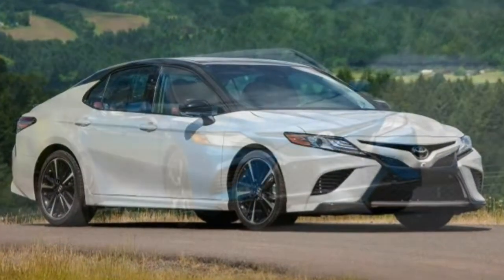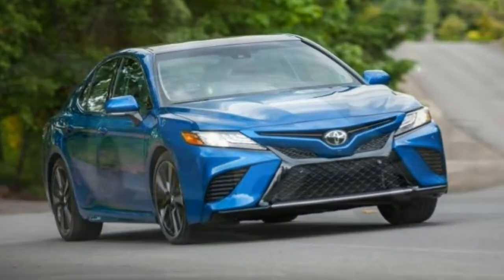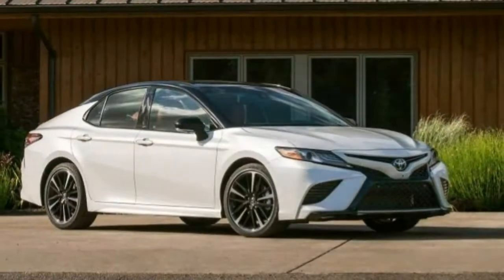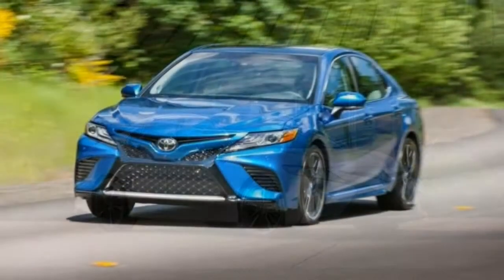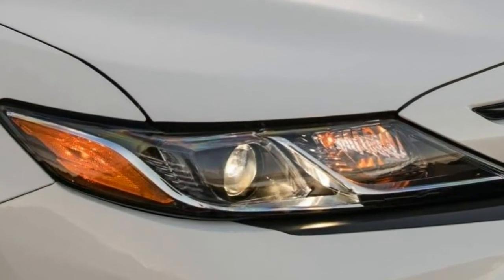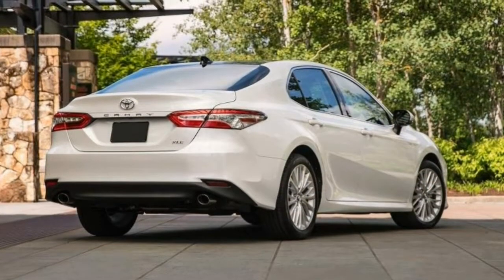As before, there are 3 powertrain choices that are either new or significantly revised. The all-new 2.5-litre 4-cylinder base engine makes 203 horsepower, while the optional 3.5-litre V6 now cranks out a stout 301 horsepower. Both come coupled with the new 8-speed automatic transmission that further helps improve fuel economy. The fuel-sipping Camry Hybrid, reviewed separately, is completely new as well.